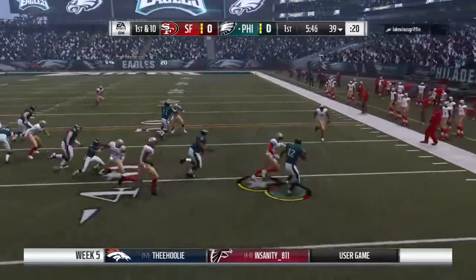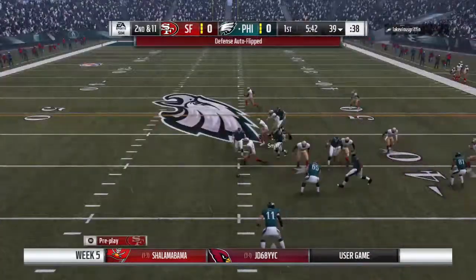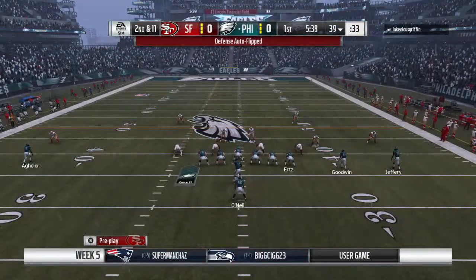Now they try the right side here. And the play goes nowhere, losing yardage back near the 40 at the 39. That's going to go as a loss of a yard, and it'll be second down.